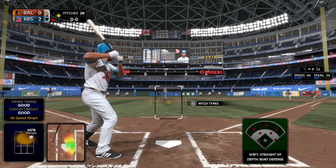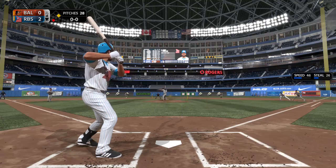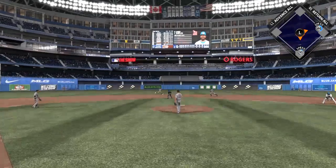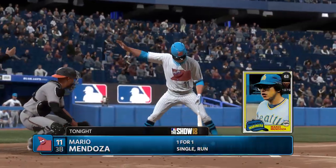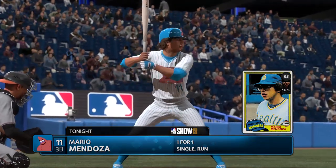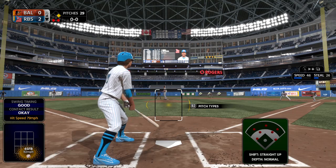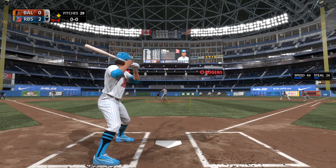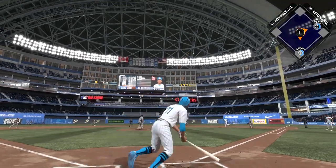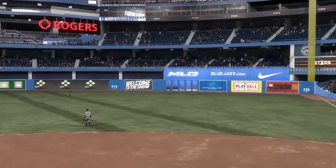Here's the first pitch to him. Soft liner towards short. So this is pulled in by the shortstop. Mario Mendoza hits next. He singled and scored in his first appearance in this one. First pitch of the at-bat on its way. Hit the other way out toward right field. Waiting on it, the right fielder, and the inning is over.